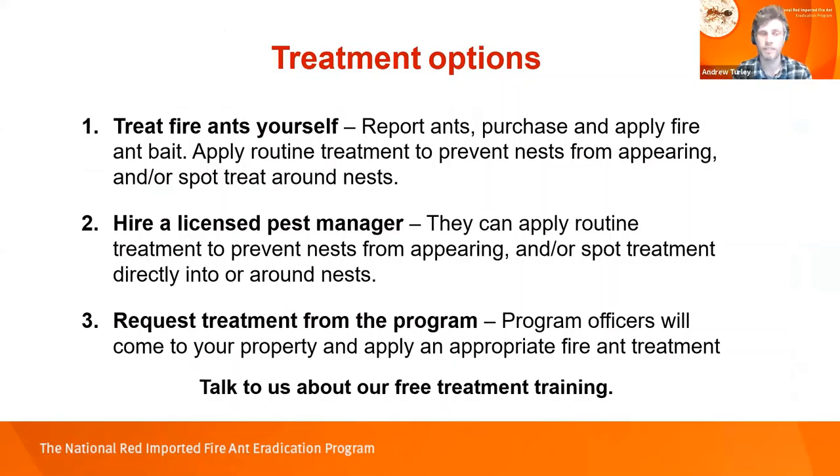And finally, you do have treatment options for fire ants. So you can treat them yourself. The baits and products available for treating fire ants are widely available. You can hire a licensed pest manager. We regularly train pest managers in how to effectively treat fire ant infestations. And you can also request treatment from the program. That's as simple as calling 132523, and you can report, and the program will come out and treat the fire ants that you have reported.